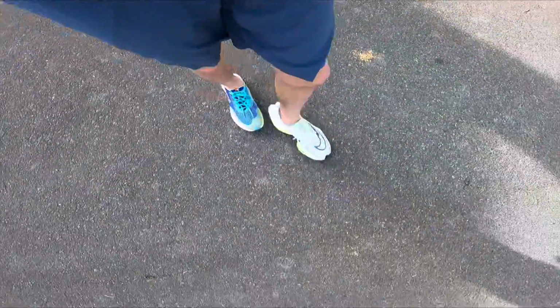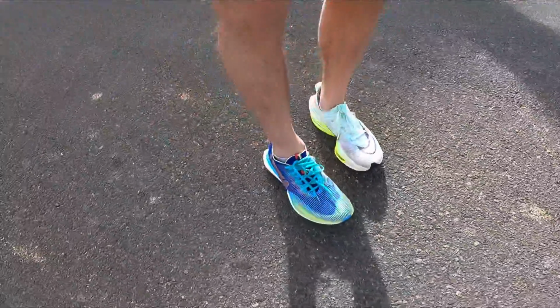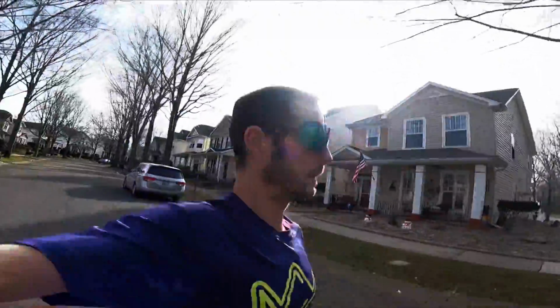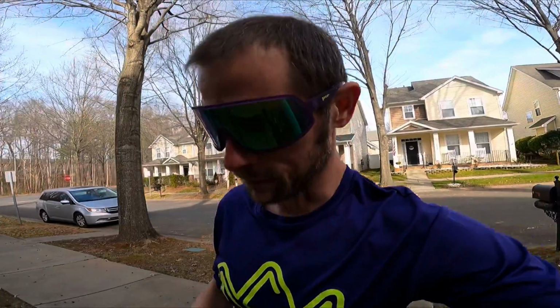Interesting. Alpha Fly 2, the super shoe that has become a super trainer in my rotation. Alpha Fly 2, certainly softer in the heel, but that's not really how I run. I would have to force that heel strike in order to take advantage of that. The Cielo X1, after a couple minutes, is vastly more comfortable.